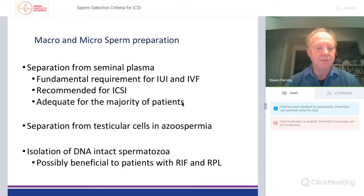And then there's the issue of how do we separate sperm from testicular cells in those patients with azoospermia. And more important, perhaps, in this respect of this talk today, is that of micro sperm preparation. So this is where we're preparing a single sperm or a population of sperm from within the initial sperm prep. So it's a sperm prep that's free of seminal plasma. We still want to go in and more finely, if you like, decide on the population of sperm that we're going to inject into the oocyte. And in this case, this is possibly beneficial to patients, particularly those with repeated implantation failure and those with recurrent pregnancy loss.